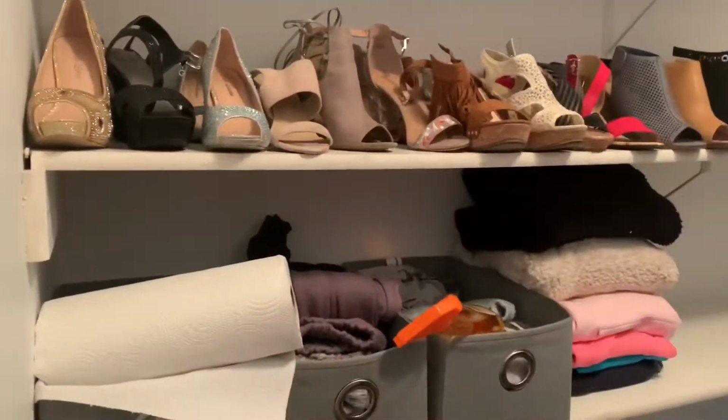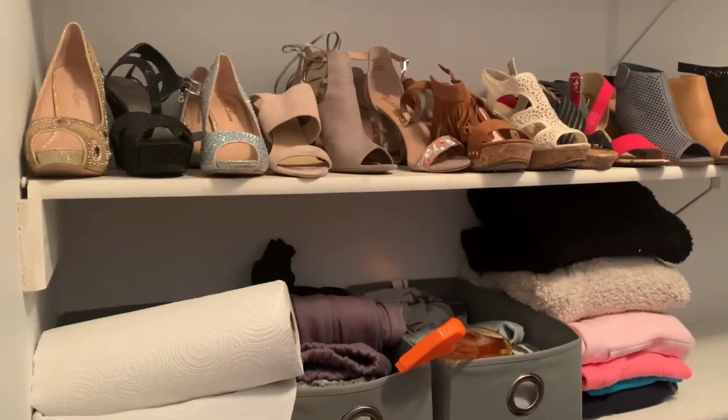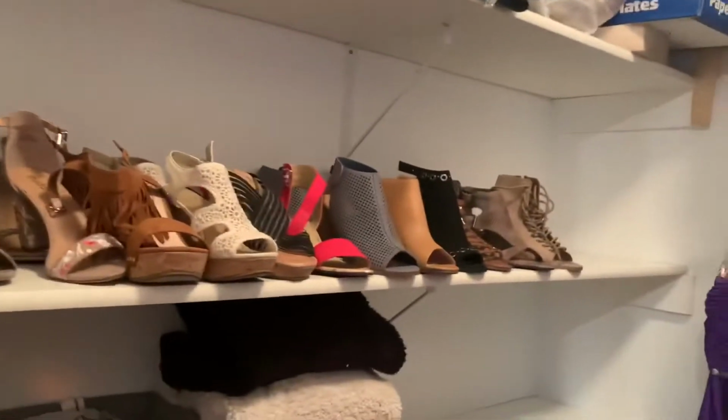In the last video, I cleared out these shelves and wiped them down, and I did start organizing some of the shoes, and then I had other things to do. So now we're resuming this project, and let me tell you guys, there's a lot to do. Don't mind the cleaning supplies right here, but this is what it's looking like so far.